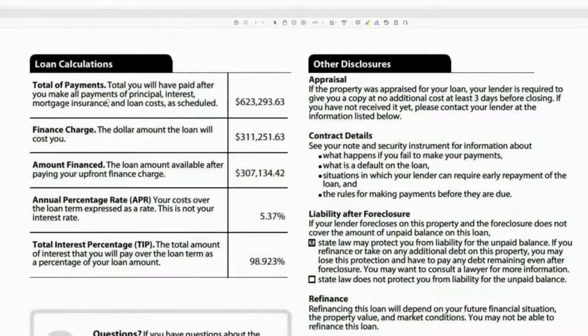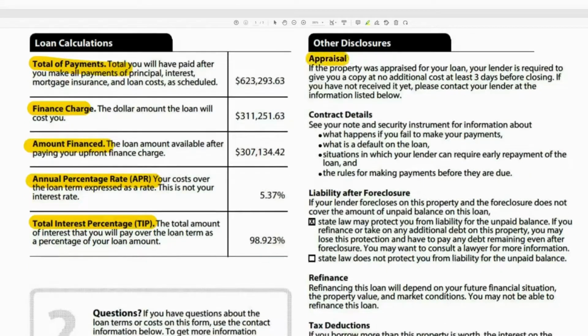This again is very similar to the loan estimate. We have our APR and our total interest percentage. We have our total payments, finance charge, and amount financed, okay? Words on appraisal. You are required to have received that appraisal ahead of time, 3 days before closing. If you did not, the closing will be delayed, or you have to sign a form that says you waive that 3-day right for them.